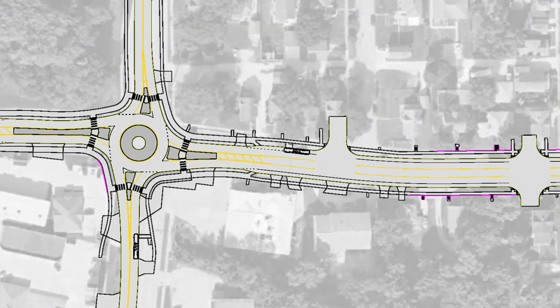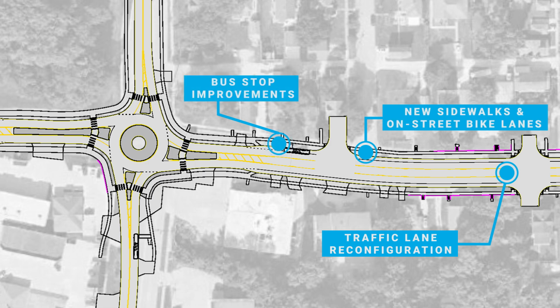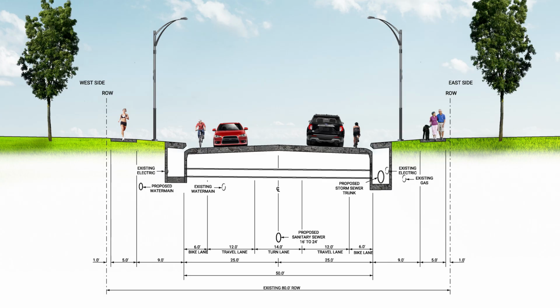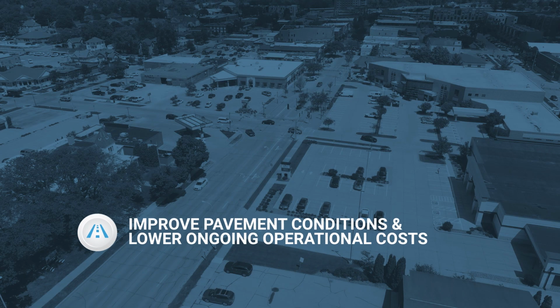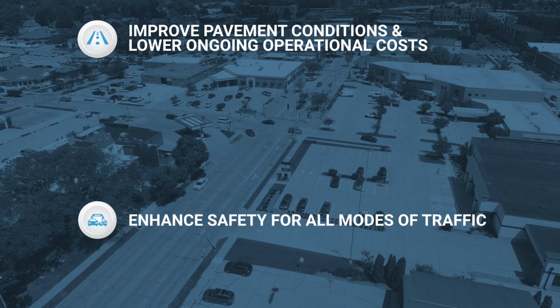Main Street will be reduced from 4 lanes to 3, with 1 travel lane in each direction and a turn lane in the center. There will be new sidewalks on both sides, on-street bike lanes will be added, and bus stops will be improved. Underneath all of these visible improvements, storm sewer, sanitary sewer, and water main utilities will be upgraded. The project will improve pavement conditions along Main Street and lower ongoing upkeep costs associated with the corridor.